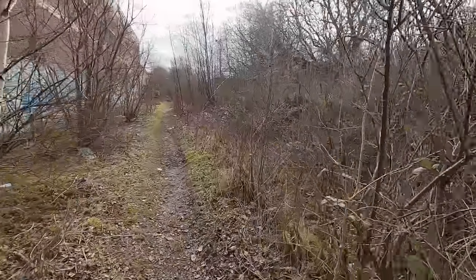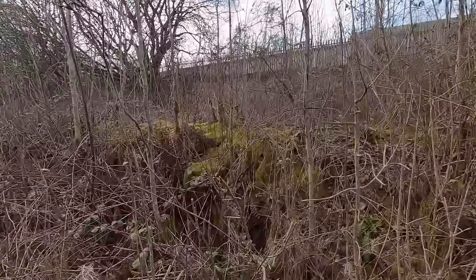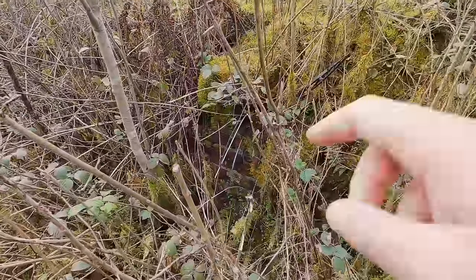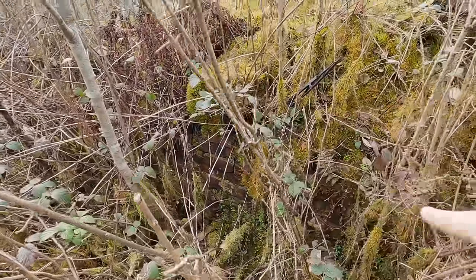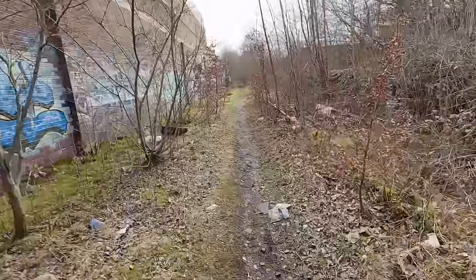Let's see if it reveals itself. It's there. Here you go, look. There. See the bricks? Ah, that's a bit of a bonus, isn't it?